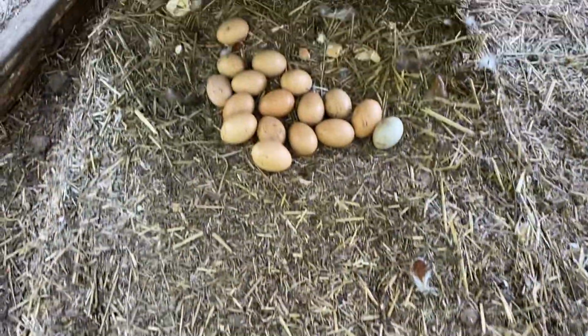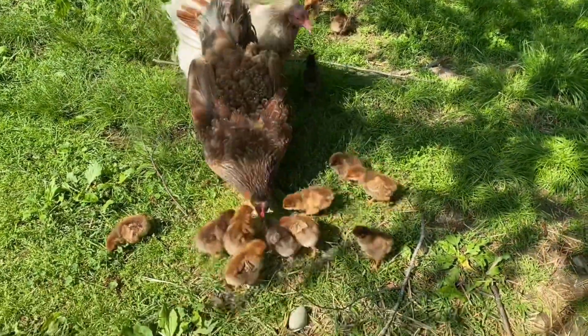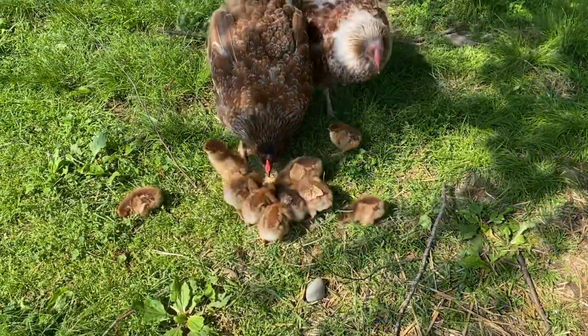And the next morning, the first thing I did when I let everybody out was I checked the doghouse to make sure we didn't lose him, and we hadn't. Everybody was accounted for. Everybody looked really good. So this story has a happy ending, thank goodness, because I was going to be really sad if we happened to lose that baby.